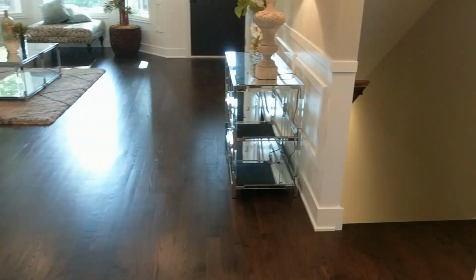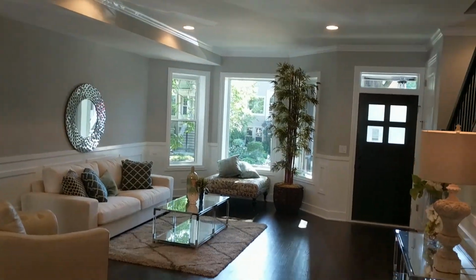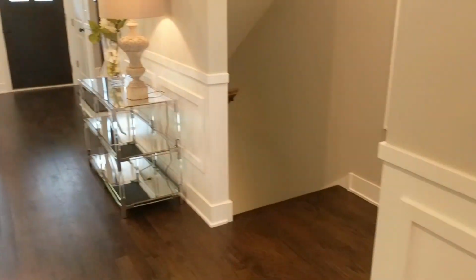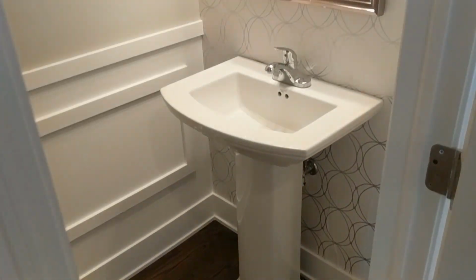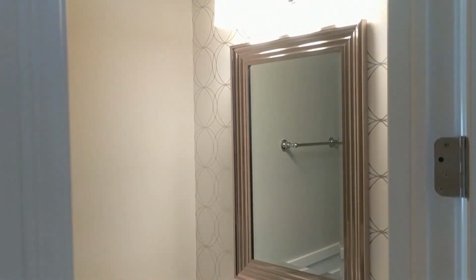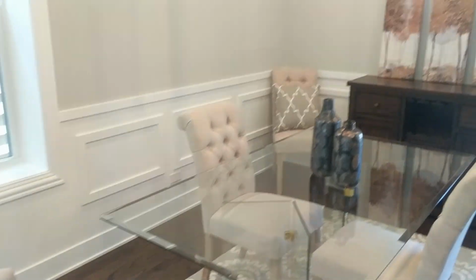You see the white shaker cabinets here and the large center island with a sink. This powder room here with accent wallpaper. Dining room right next to the kitchen.